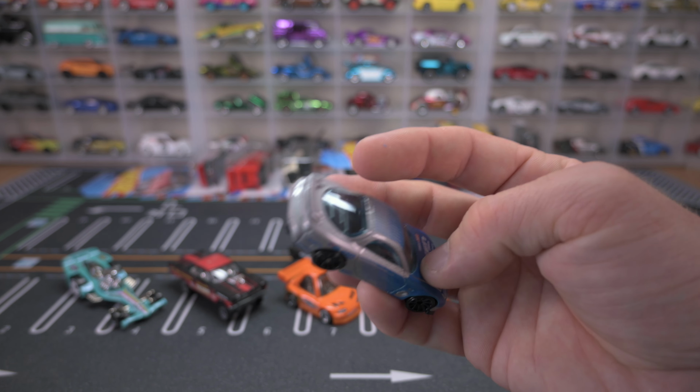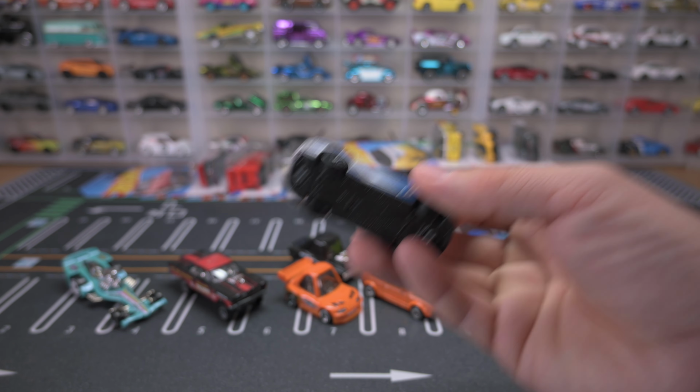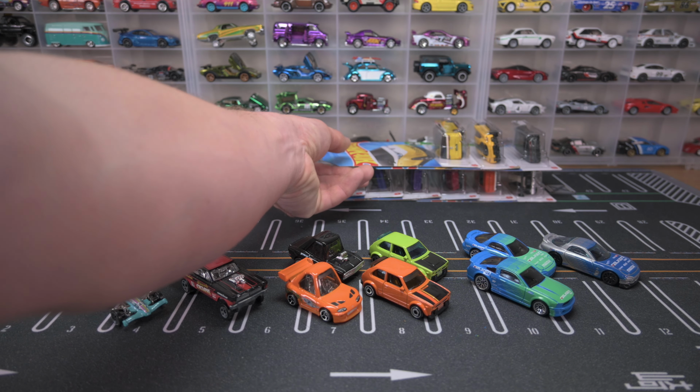funny on it. And the window tint is lightly smoked blue. So that's something really cool with it. That's gonna look great next to the other Ford Falcons. All right, let's move on to the Volkswagen in this set.